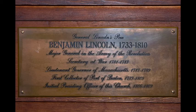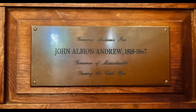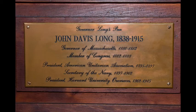Here's a close-up of Pew 7, Benjamin Lincoln's pew. Scattered around the church are pews owned by veterans of the War of Independence, people such as Canterbury Barnes, Jerome Cushing, Reuben Stoddard, and Peter Loring, to name just a few. Jairus Levitt, the son of a notorious loyalist, also owned a pew here. So people with opposite views sitting together for Sunday worship is very much in keeping with who we are today. We honor Benjamin Lincoln, John Albion Andrew, and John Davis Long with plaques in their pews.